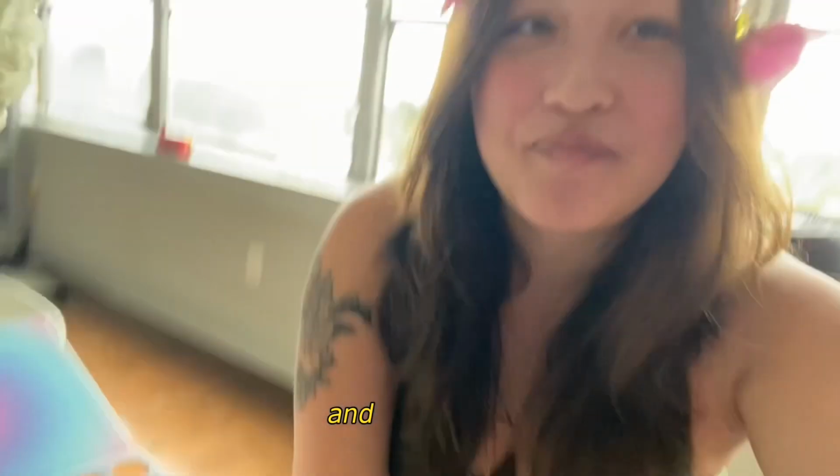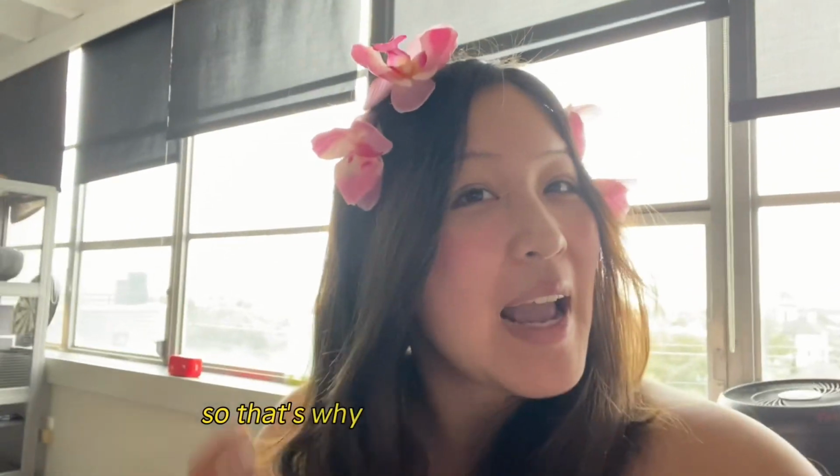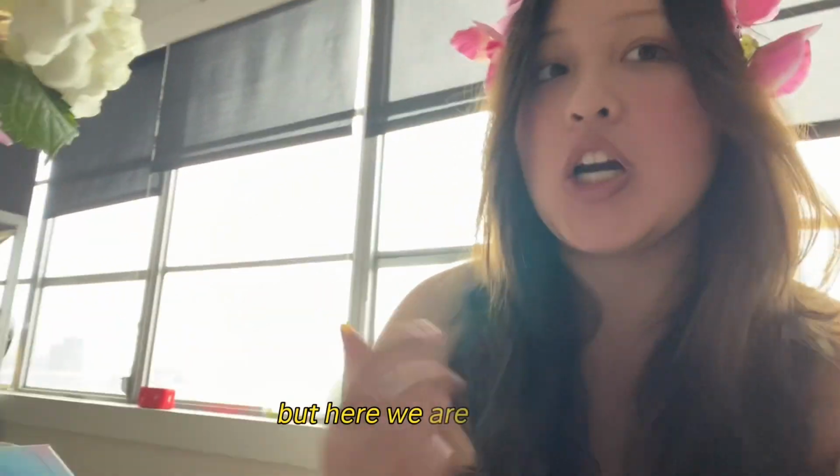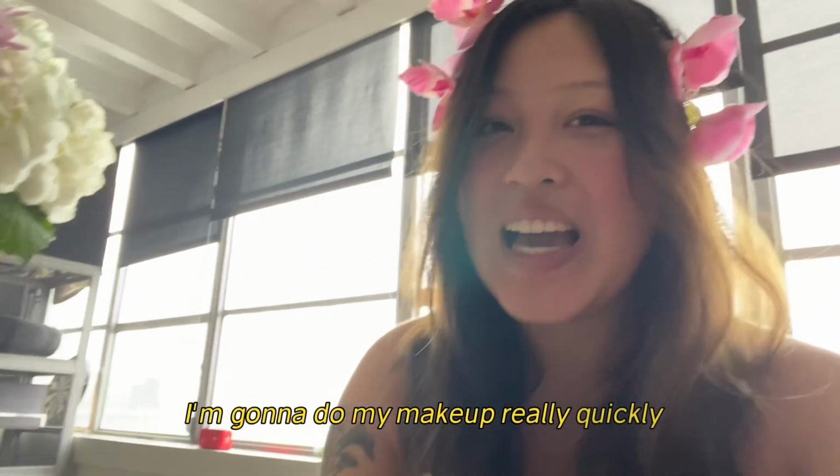And it's rent fair, so that's why I look like a little dryad. The vibes were kind of like a sexy Asian Galadriel, but here we are. So yeah, I'm gonna do my makeup really quickly. Let's hope for the best.